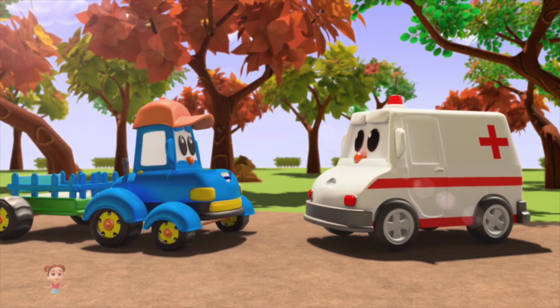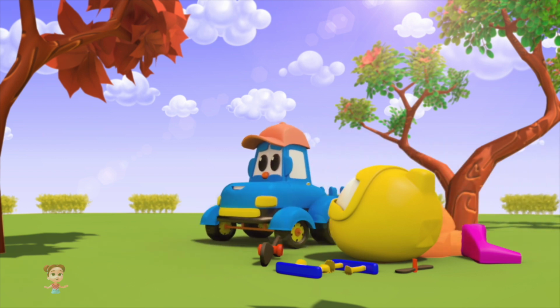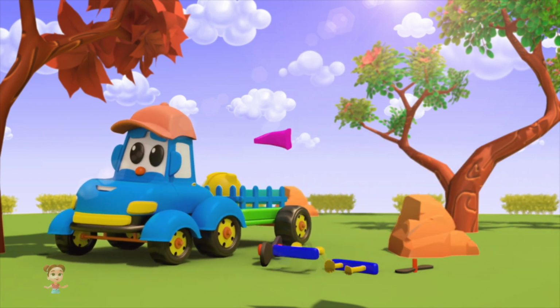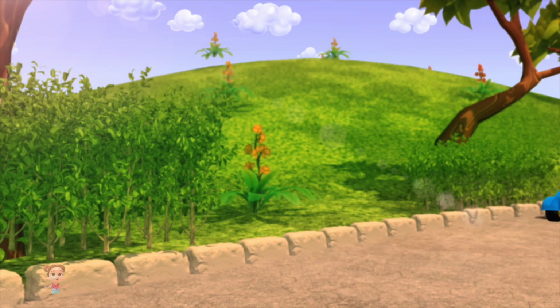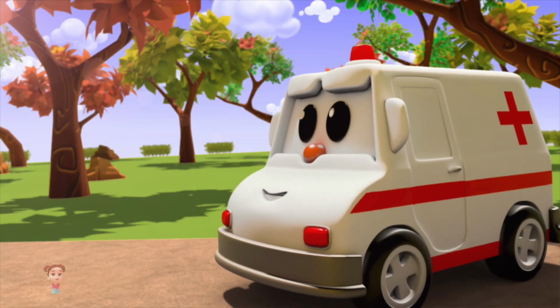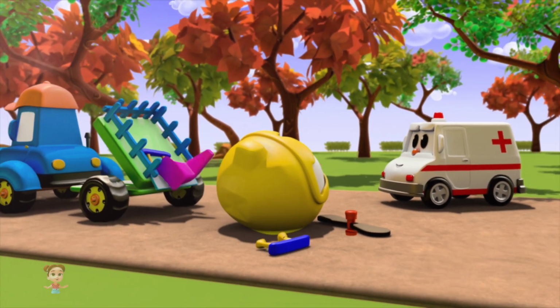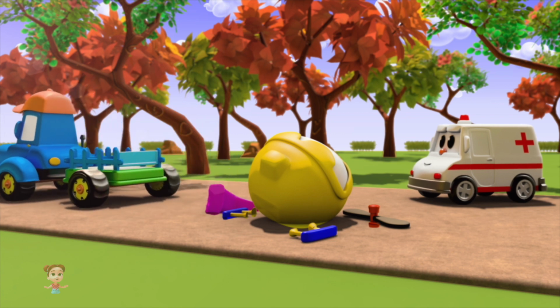Hector, I need to get to the other side of the bridge quickly and the bridge fell down and can you... Thank you, Hector! Hector is going to get all the parts needed to build Skyler the helicopter. Roll him out, Hector! Here we go, says Hector.